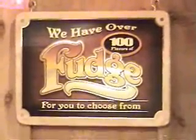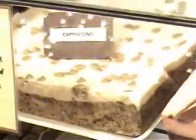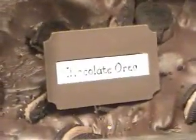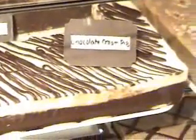And speaking of sweet tooths, what we have here is fudge. Lots and lots of fudge. Now, I wanted to show you some of the fudges that they have. They have a cappuccino fudge, an amaretto swirl. That's a cranberry nut right there. That looks like a chocolate Oreo, and I'm right. That looks good. They have cookies and cream, and over here they have chocolate cream pie and penuche nut.